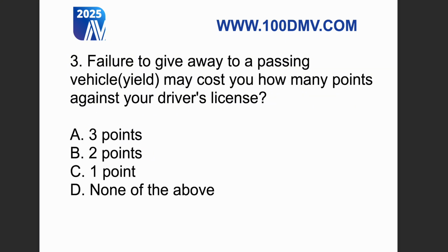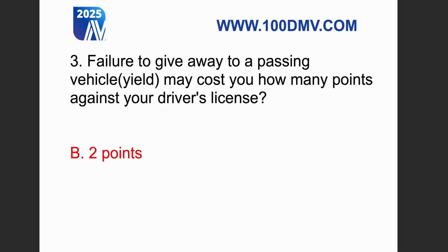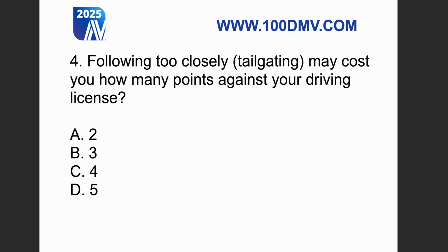3. Failure to give way to a passing vehicle, yield, may cost you how many points against your driver's license? A, 3 points, B, 2 points, C, 1 point, D, none of the above. Correct answer, B, 2 points.